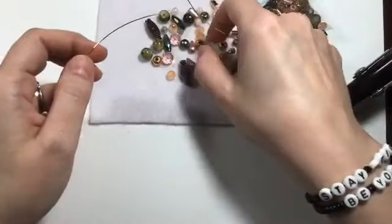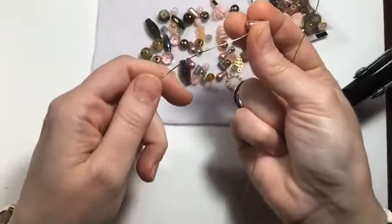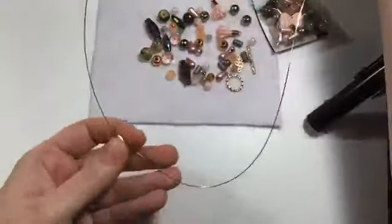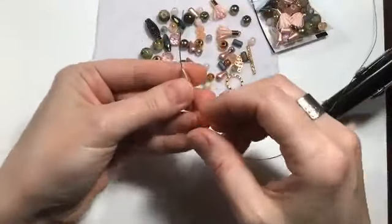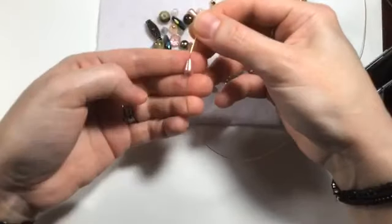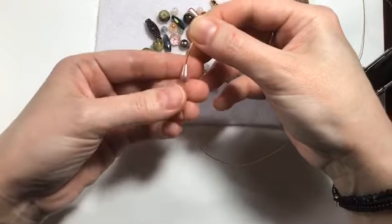So the very first thing I'm going to do is take one of these gorgeous little teardrop miracle beads and thread that onto one end of my 24 gauge wire. I'm going to bring that to the middle. It doesn't have to be exactly in the middle, okay? It's just close. It doesn't matter. We're going to cut some of this off, so it's not going to make much of a difference one way or another.